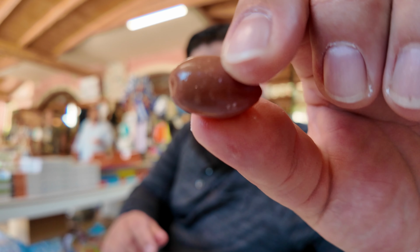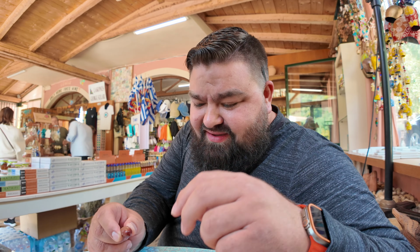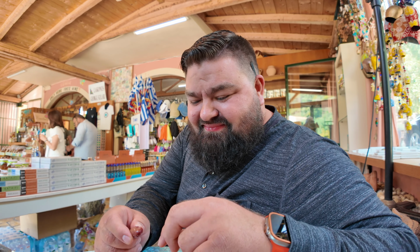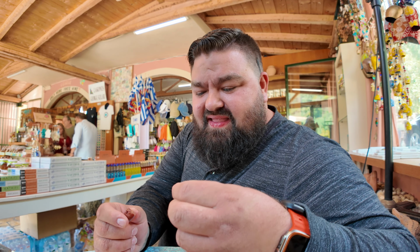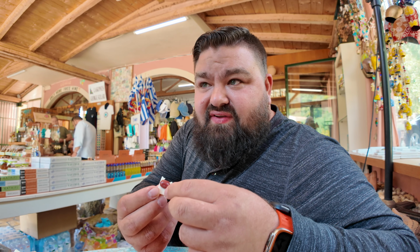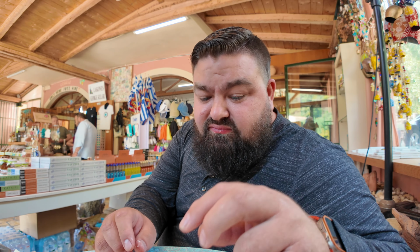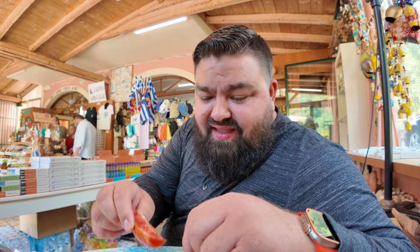Kalamata olives. I'm not an olive guy. I'm not gonna lie. I'm scared. Yep, no. I don't do that. I don't like olives. Maybe if I eat it with a piece of feta cheese. No, no olives. I can't do the olives. But you know what I can do? I can do them tomatoes.